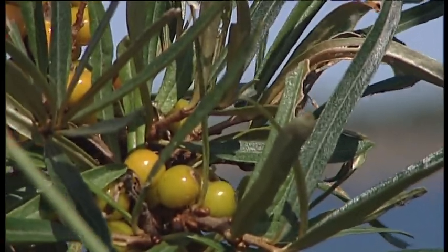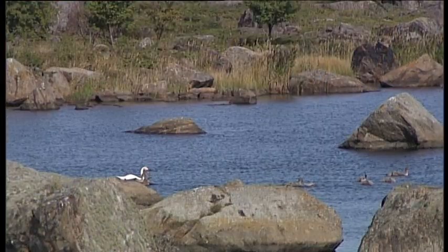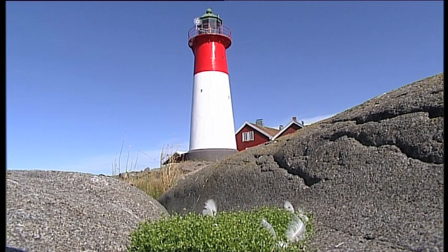Plants, animals, and people must adapt to the changes brought about by post-glacial rebound. The water in the Baltic is brackish today. Not many species have been able to adapt to an environment somewhere in between salt water and fresh water.